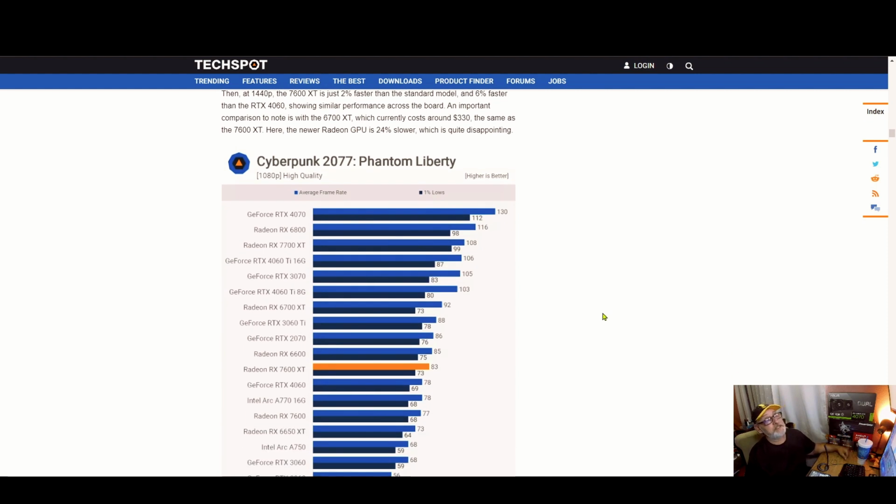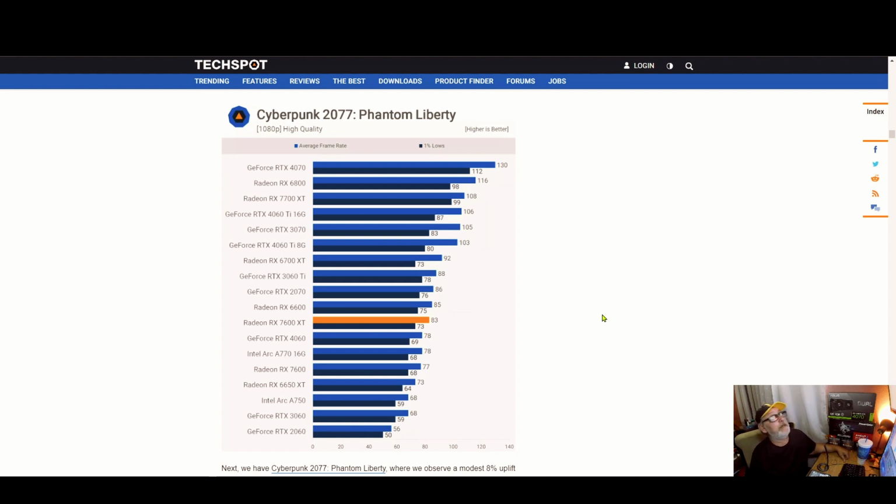So now Cyberpunk 2077 at 1080p on the high quality. It's going to be the 7600 XT. It's 83 on the high and 73 on the low. Now the 4060 is right below that, and that's 78 on the high and 69 on the low. But there's a wide gap between the 7600 and the 7600 XT. The 7600 is 77 on the high and 68 on the low. We're looking at maybe a 7 to 10 point difference, 10% difference. But still, your 4060 Ti 8GB is 103 on the high and 80 on the low.